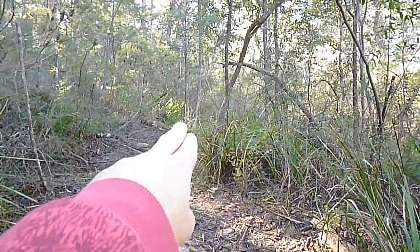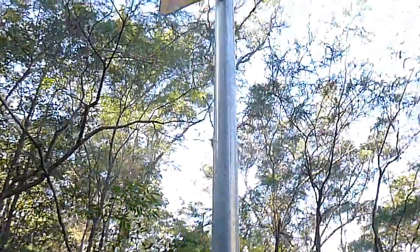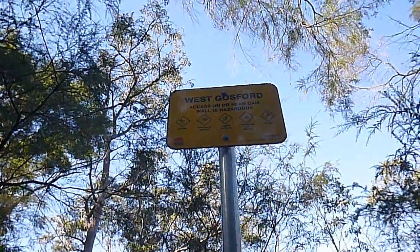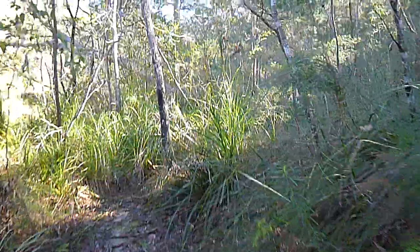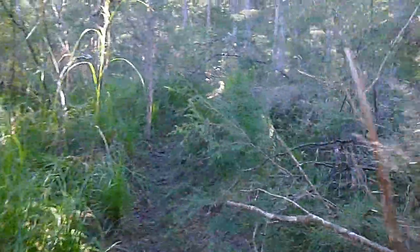So you've come from this direction, which is the lower dam. Here's another one of these signs which I didn't even see, notifying you not to get onto the dam wall. And here's your track. So it does say up from the dam you'll find a track that leads you back out to Reeve Street. And I'll point out exactly where that is once we get up there.